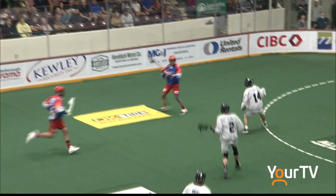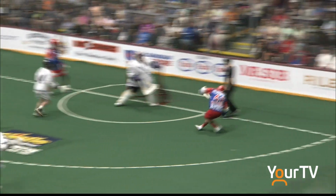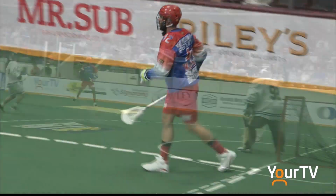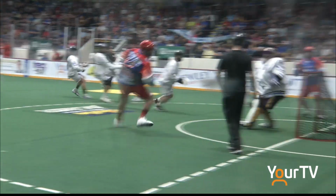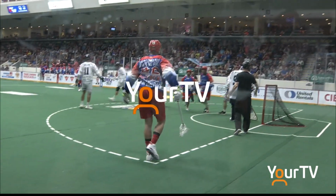Mark Matthews with his 2nd goal and 4th point. I didn't even think he caught this one. I thought he batted it. It looked like it was hitting him in the chest. Somehow he aligns his stick up enough that he's able to unload a quick stick. Wow. That is one of the quickest sticks you will see.